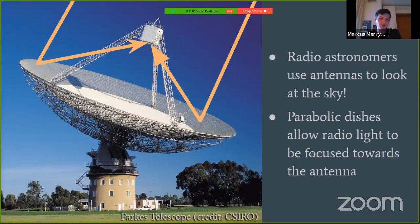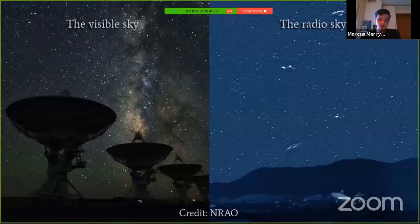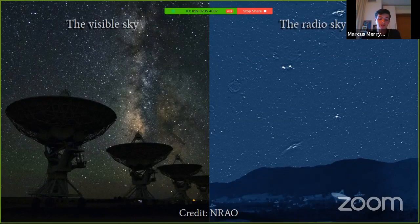So we have a little bit of a picture about how radio dishes collect radio light from the sky, but what does that radio sky actually look like? This is a little comparison picture of the sky in optical wavelengths, so what we see with our eyes, on the left, and radio wavelengths, so what a radio telescope would see, on the right. This left image shows the familiar Milky Way with the many stars and dust lanes. This image was probably captured with a decent amount of exposure time and a nice camera. While the right image shows many point-like radio sources in the sky, as well as some other curiously shaped perturbations.